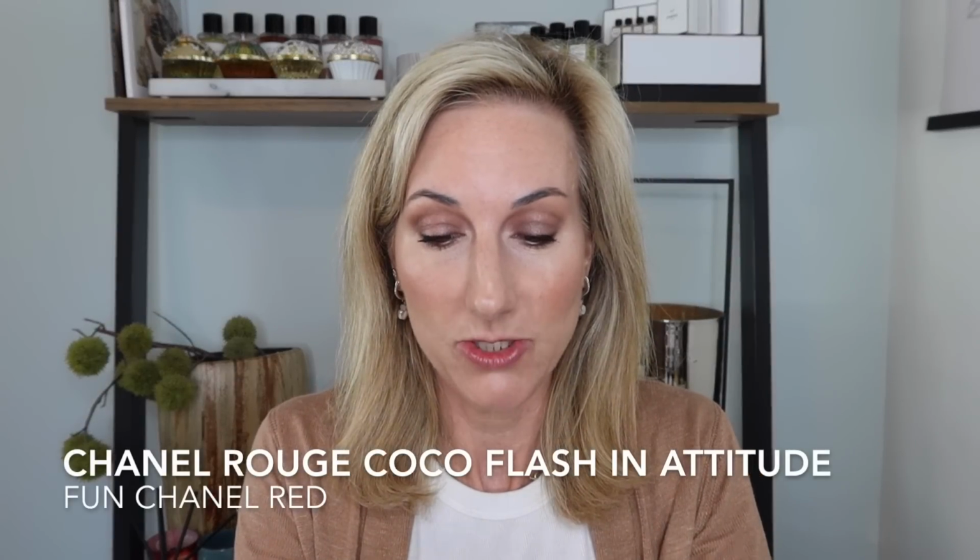Okay, for a classic Chanel look, you usually either go for a red lip or a neutral. So I'm going to do two today. We're going to do one look with the red, and the one that I'm going to pull out is the Chanel Rouge Coco Flash in Attitude. And you guys, this is just a very pretty, classic, bright red. But because it's in the flash, it's going to be a little bit sheerer and a little bit glossier. So that tends to work just a little bit better on my smaller lips. So we'll put on Attitude. And this is Attitude.